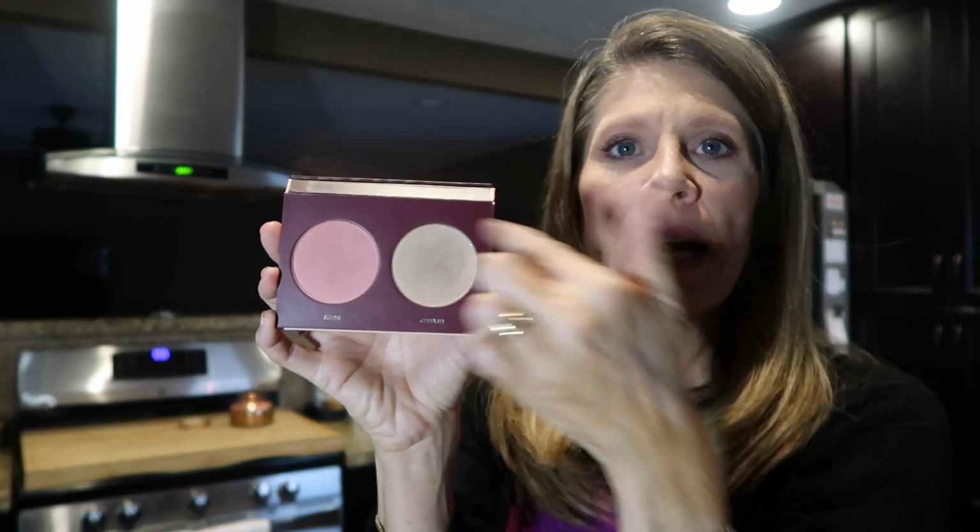Well, it's a blush and a bronzer. I don't know about the anti-wrinkle properties, whatever. But I love Wander Beauty products. I'm not super fond of their eyeshadow palettes. They tend to be a little too shimmery for me. They don't have enough matte colors in them, but I still love pretty much everything else Wander Beauty. Here it is. The plastic sheeting I already took out because I've used this already.